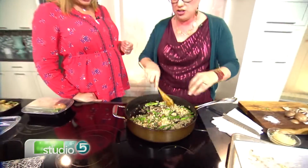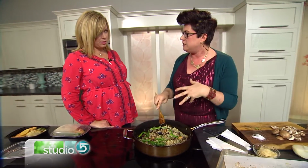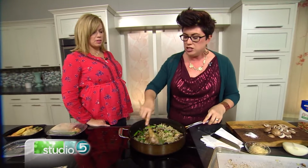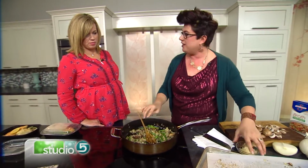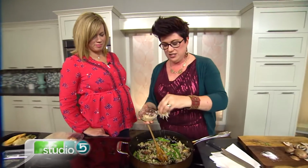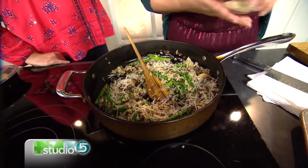Add a little bit of kosher salt. Now, I like to flavor my food at the end because then you don't over season with salt. Okay. Really good key, especially if you're trying to eat healthier. Yeah. So flavor with a little bit of salt, and then we're going to just put a little Parmesan cheese. Yum. All right. So just a little cheese. Top it off. Stir it together. Let it melt, and then you're going to serve it.